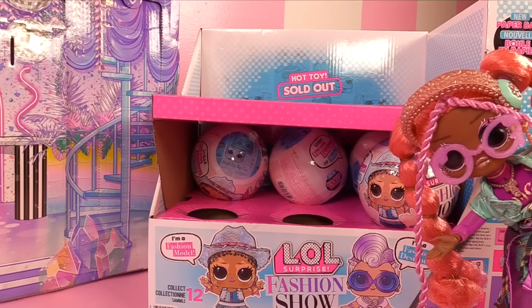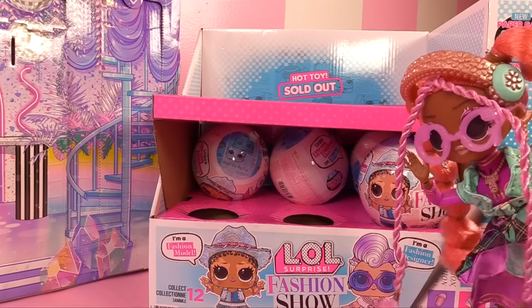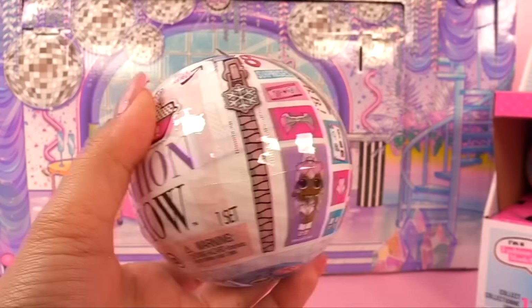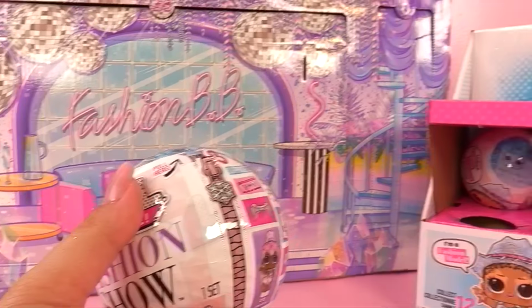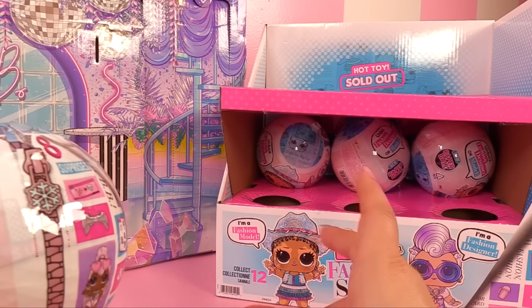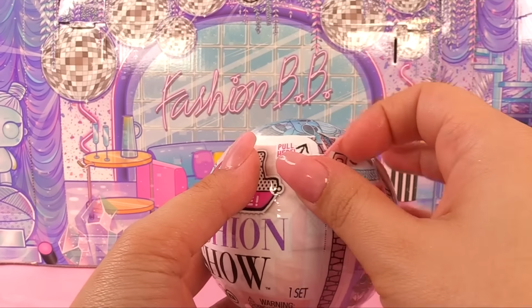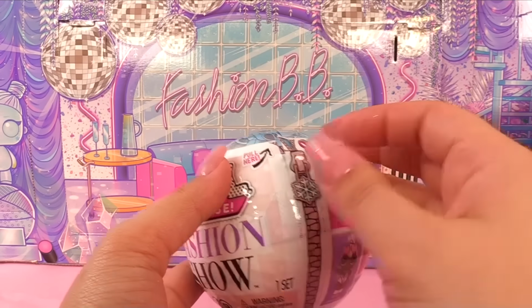That's a close call. Calling all babies backstage! Time for an outfit change. She's right, we have exactly four balls. But since this is an untouched full case that I bought on lolsurprise.com, I think it's safe to say we have all of them. If you choose 12 balls on lolsurprise.com, they send you the entire case, which is really cool.